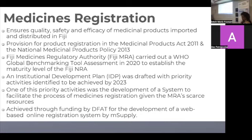The main one is drug registration. But the problem was we didn't have a system to facilitate this process. It had been one of the main activities of concern for probably 7 years, and we couldn't get it going because we didn't have a system to support it. So we're thankful to the Australian government through DFAT and mSupply for enabling us to achieve this this year. In 2022, the system was developed, and we started using it from March this year.